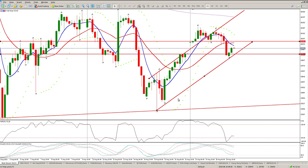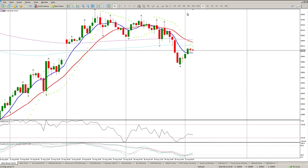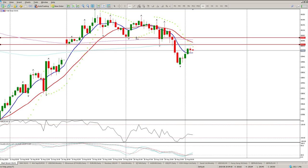Okay, so let's just get to the hour and showcase what I'm looking for. What I'm looking for is a retest of a level. So there's my first level, which is the 200 simple moving average, and then there is another one higher up. If we look at the hour, we've broken through, we've tested the crossover of the moving averages once in this area here, although this was really messy yesterday, and then we sold off.